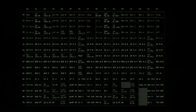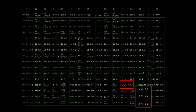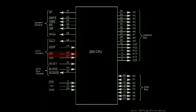This is the main page of instruction for the Z80. You get 252 single byte instructions. You get 4 instruction prefixes for 2 byte instructions, and 2 of these prefixes have a further prefix for 3 byte instructions. Okay, so the CPU has a single interrupt line, a maskable interrupt line.